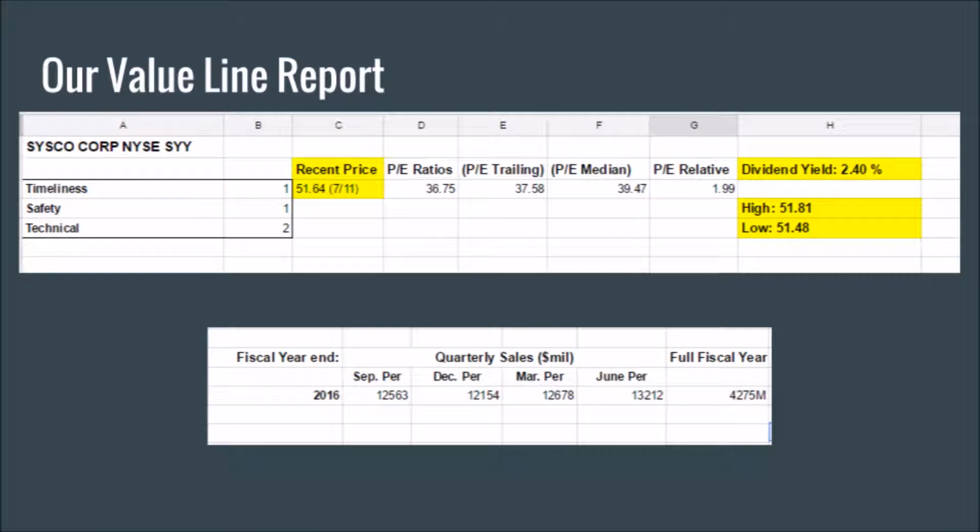Now onto the Value Line report that we created. I will present some highlights and where we got some of our numbers. In this first slide, take note of the stock price. On 7-Eleven, it was at $51.64 per share. A recent high was $51.81, and it also went as low as $51.48. We also have a dividend yield of 2.4%.